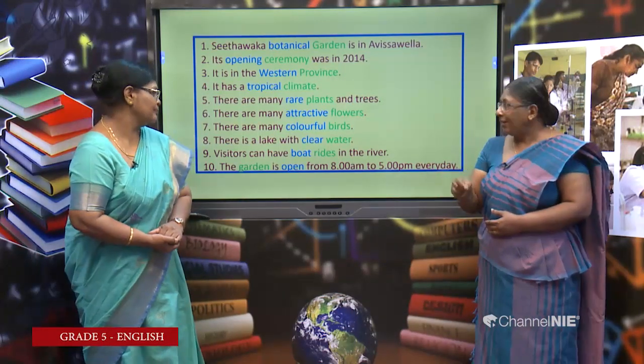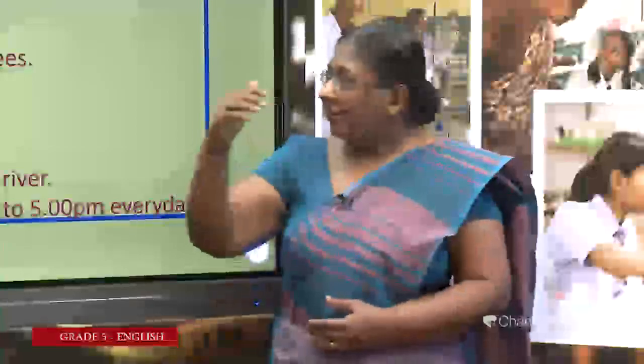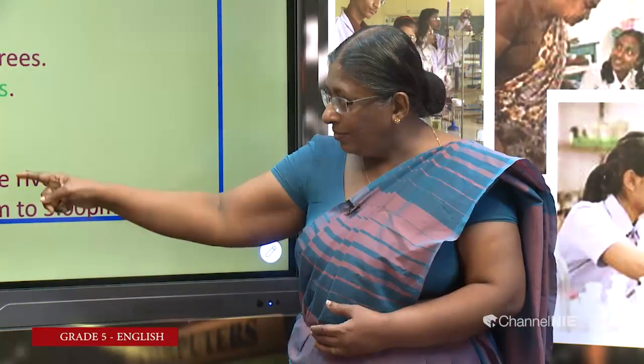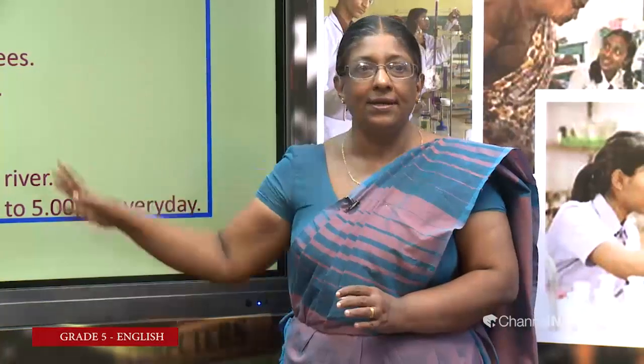You can write the 10 sentences. First you can remove one word, botanical. Like that you can remove one word. Colored in blue, yes, you can remove those words and then write the sentences. Then you can fill them without looking at them.